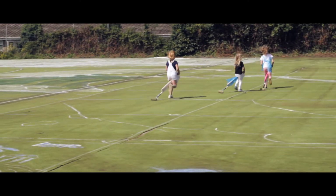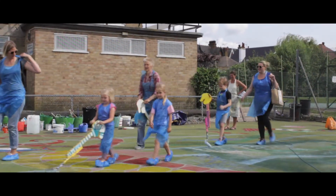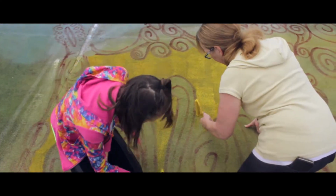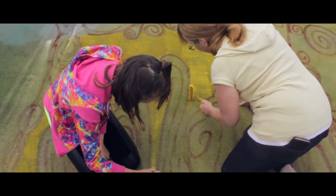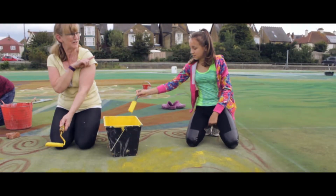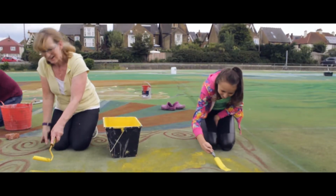Seeing the kids using the hobby horses, really enjoying themselves, that's lovely. And also to see lots of parents getting engaged as well. That's fantastic. Wonderful. Brilliant. Just to get stuck in and do the painting is really good. And it's good fun. It's the first time she's actually managed to get out of bed and want to come and do something and not complain.